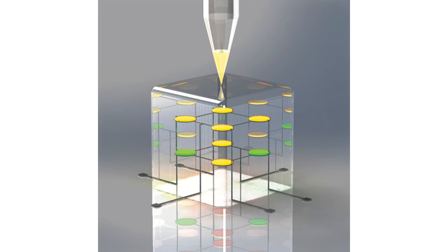So the advantage of the 3D printer is you get this on-the-spot customization or personalization to the patient that you would never get if you just had an off-the-shelf, one-size-fits-all mass-manufactured device.